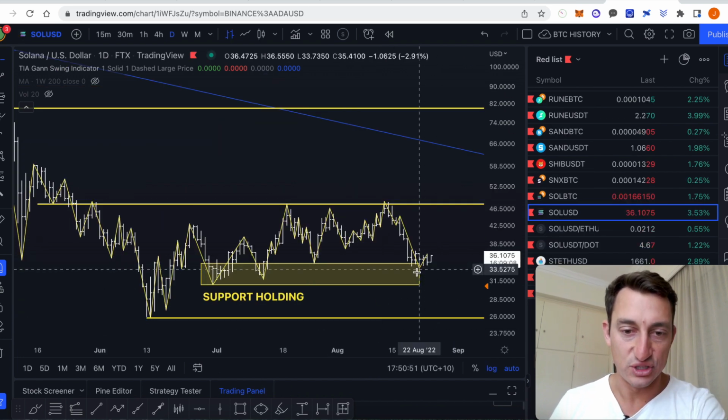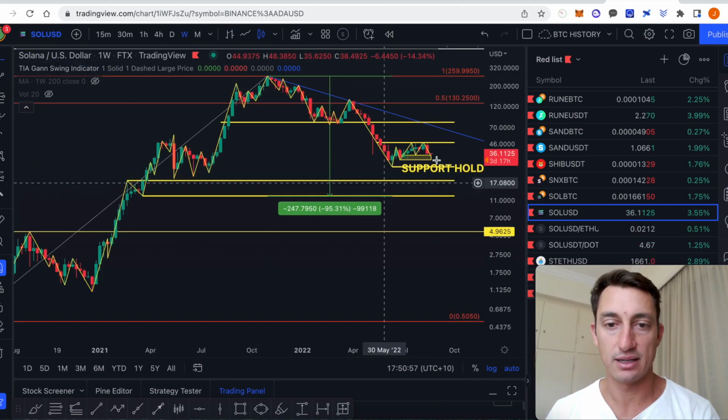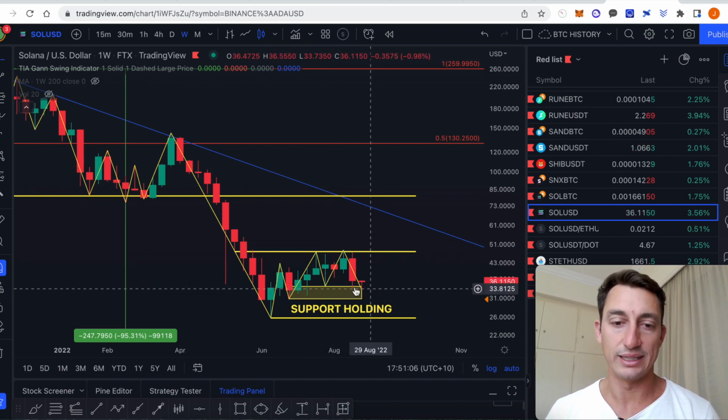Solana also just slightly breaking down on the weekly chart, which means that it is in a weaker position than something like Matic. So it's still sitting on that support. We looked at this on the channel around $30 to $34. The week just broke the previous week, so that's not looking anywhere near as strong.